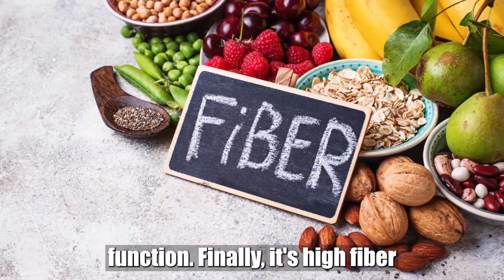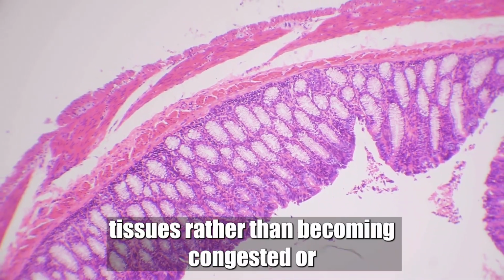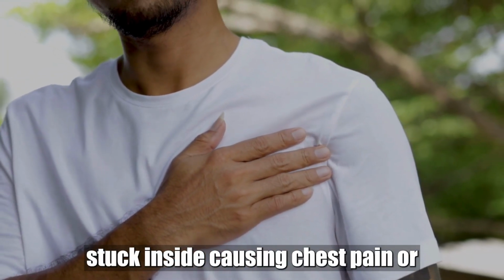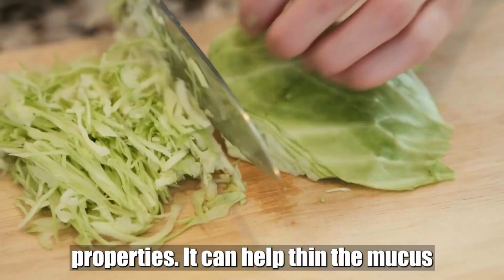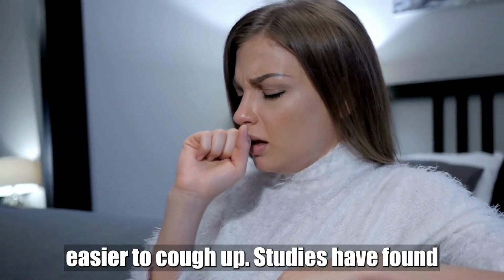Finally, its high fiber content keeps mucus thin, allowing it to be easily expelled from your body's tissues rather than becoming congested or stuck inside, causing chest pain or difficulty breathing. Cabbage contains antioxidants with anti-inflammatory properties. It can help thin the mucus and phlegm in your chest, making it easier to cough up.